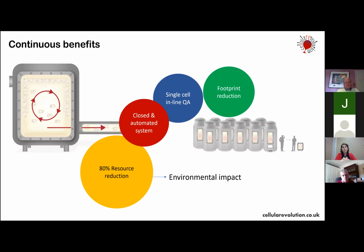The benefits of these technologies are also relevant in terms of the environmental impact that they might have. Continuous processes are not a new concept. A lot of industries have been switching from batch to continuous during the last decades, such as the oil and gas industry, just to give an example. But they've never been translated to this particular application because there was no technology allowing this concept to be applied to the manufacture of adherent cells. And what we have at CellulaREvolution is a technology that does allow this.